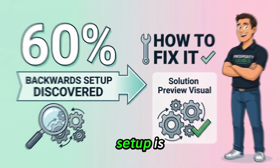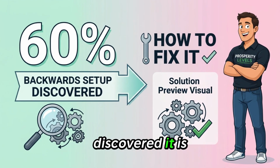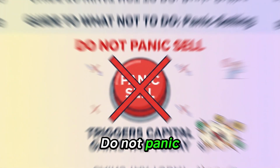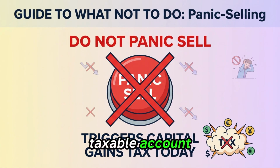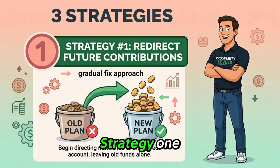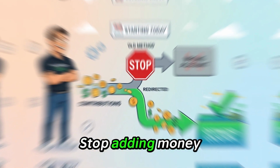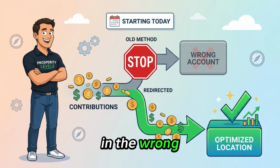If your current setup is backwards, and statistically, 60% of you just discovered it, here's how to fix it. Do not panic sell everything in your taxable account. That triggers capital gains taxes today. You'll replace one tax problem with a bigger immediate one. Fix this gradually using 3 strategies. Strategy 1. Redirect future contributions. Stop adding money to the wrong funds in the wrong accounts.